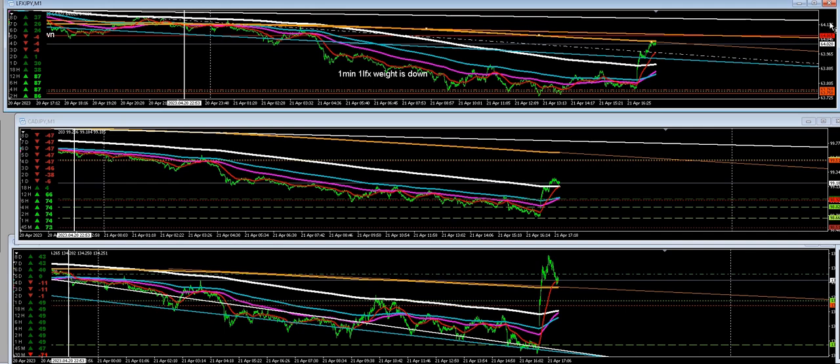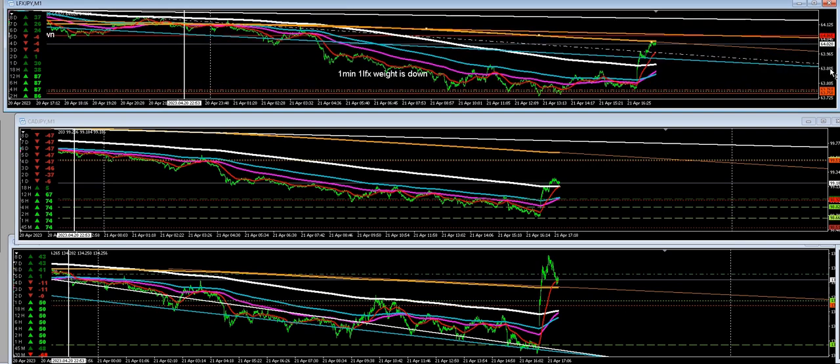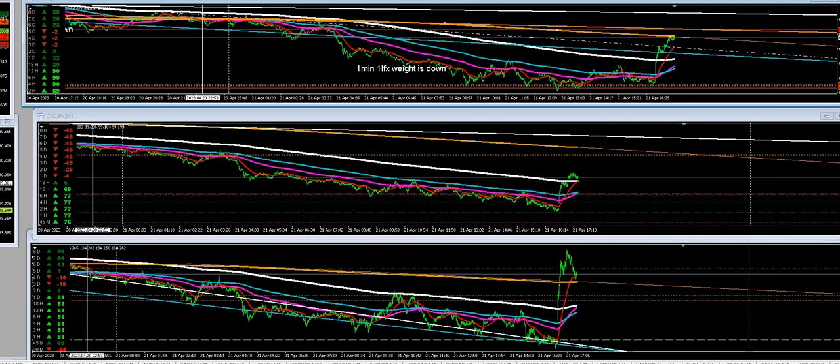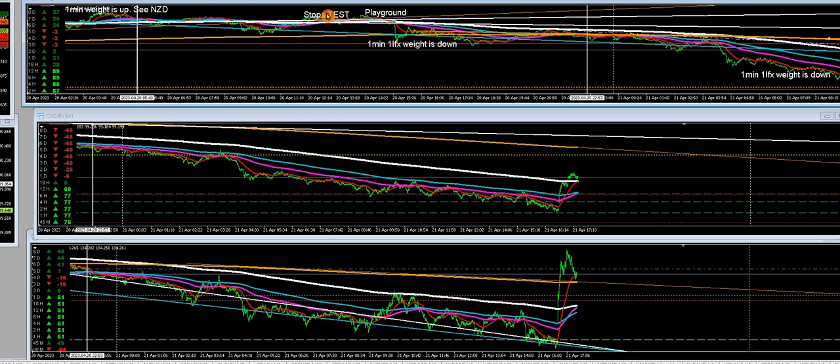How else can this go here? Let's look at the Swiss here. You see, hang on, before we go there, 1 second. Right, so our stops are up here. Stops, test, playground. So at no point are we supposed to move our stops. We need to let this playground continue until it says it's turning around, which it has not done yet.